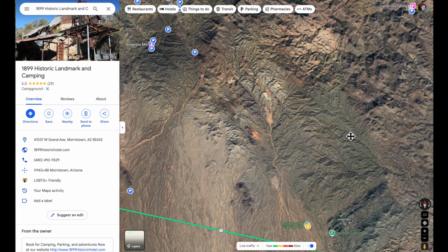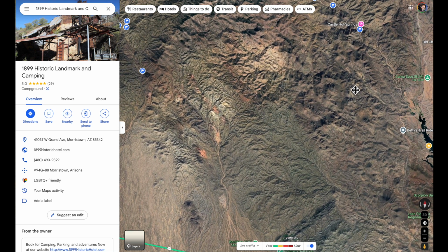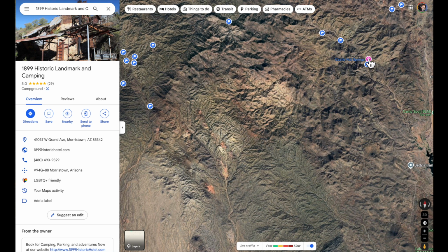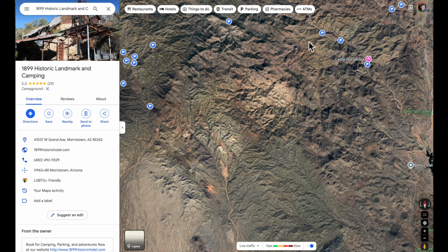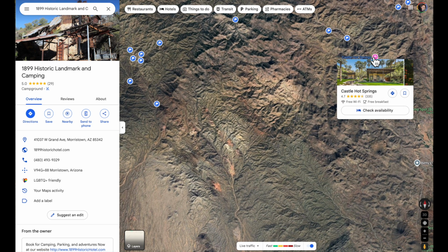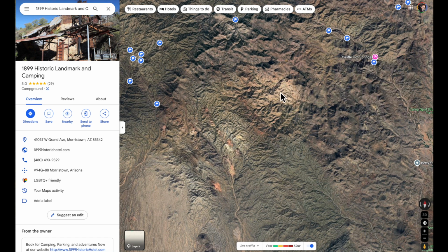And I don't know if I can find it really quick and easy, but I know there it is right there. If you wanted to go to Castle Hot Springs and visit that place, then you would take the 8-hour stagecoach ride all the way from Morristown over here to Castle Hot Springs, which incidentally has just recently been renovated as well. But it's not a very inexpensive place to stay.